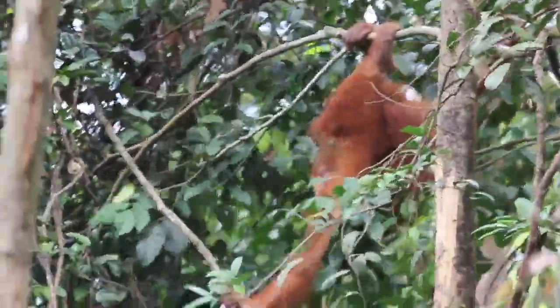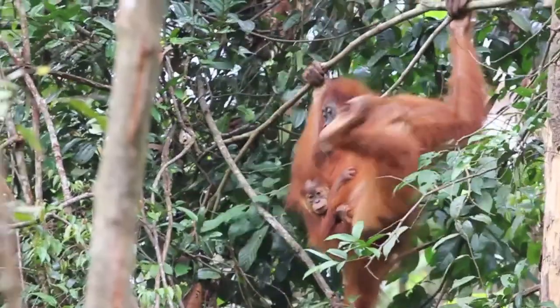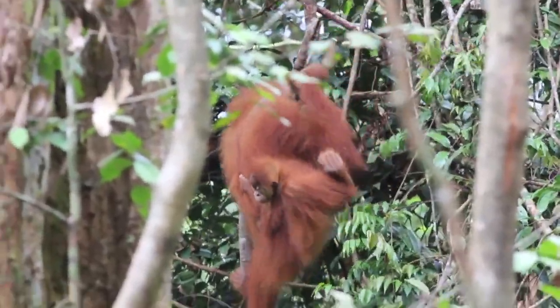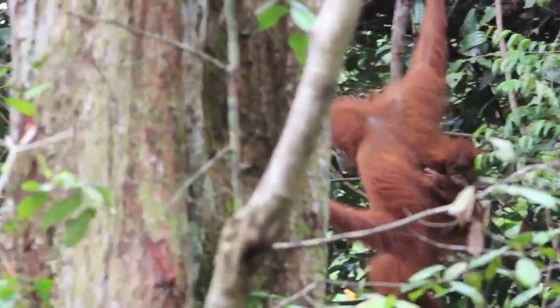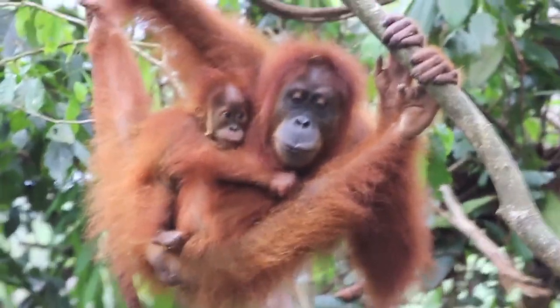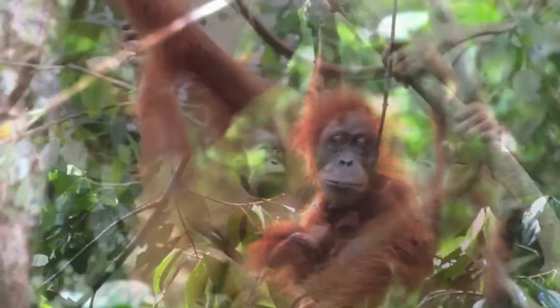Sumatra and Borneo are the only two places in the world where you can still see orangutans in the wild, and that's our goal for coming to Bukit Lawang. Orangutans are the only great apes that are found outside of Africa, and they are the world's largest tree-dwelling animal. Not only are there orangutans in this national park, there are six other types of primates.